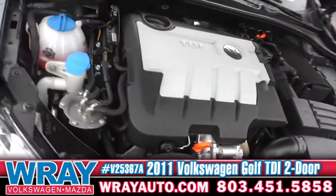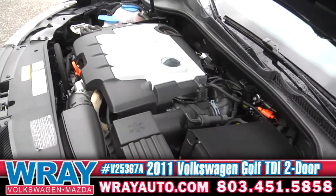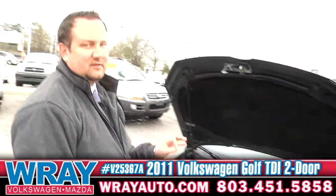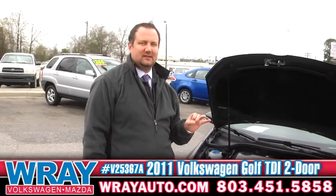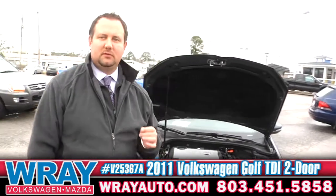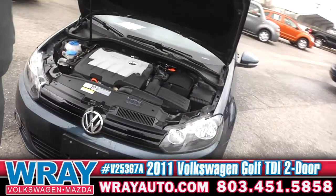Of course, underneath, we've got the 2-liter turbo diesel, the TDI. See the TDI. Guys, this car is good for about 45 miles to the gallon on the highway. You're 10,000 miles between oil changes. And best part about it, it's a certified pre-owned. I'll get more into that here in just a second.